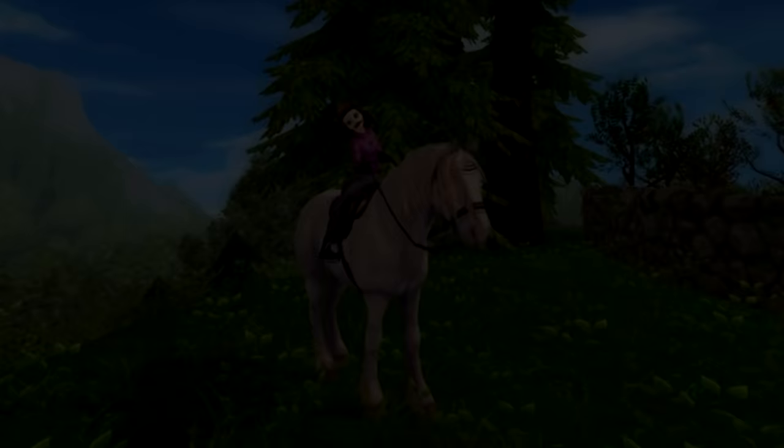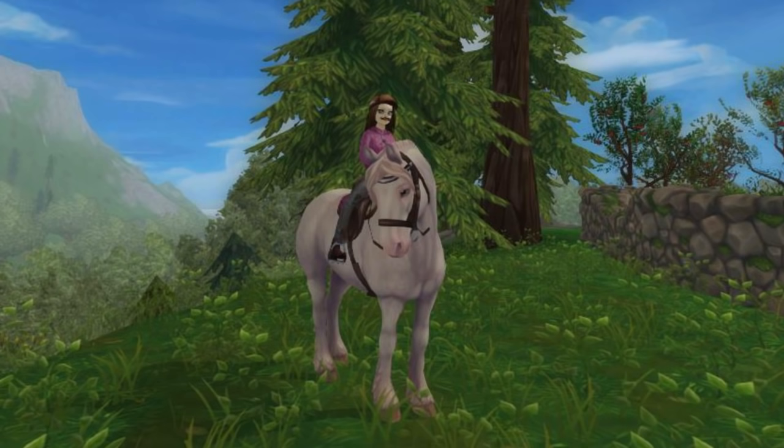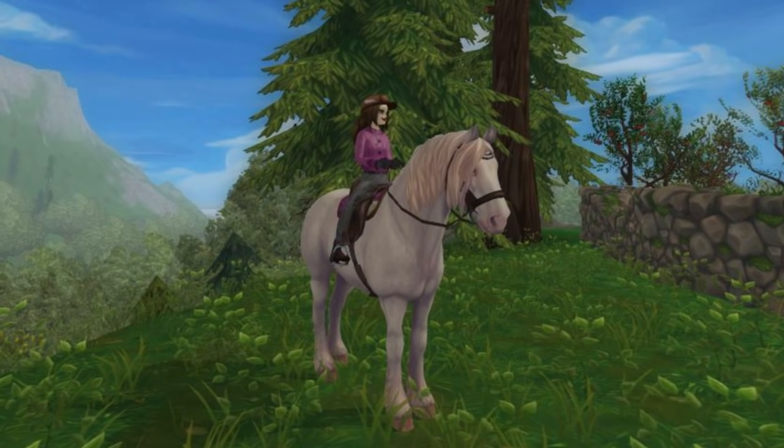In this video, I'm gonna be comparing two horses, well, their gaits. And the horses are gonna be the Rune Runner horse and the North Swedish horse. This is a spoiler video, so if you don't wanna see it, click off.